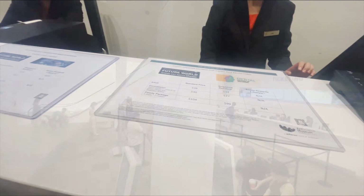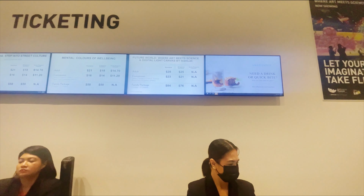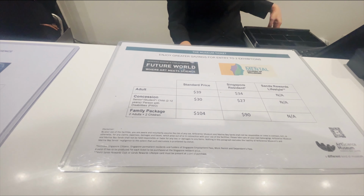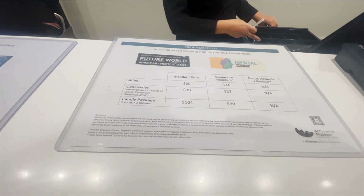The standard price to see one of the exhibitions was around $25 to $30 for an adult, but if you want to see 2 exhibitions you can purchase the museum ticket, which costs $39.